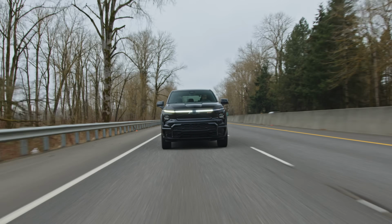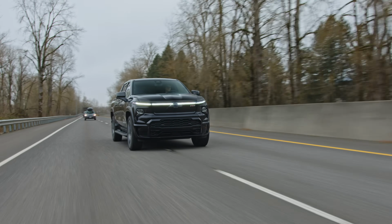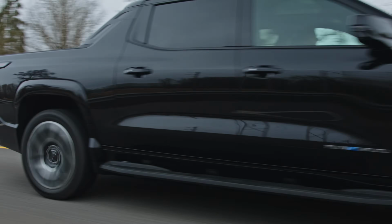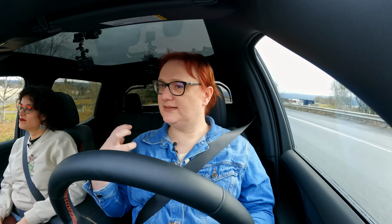Whereas if you do that in the F-150 Lightning, and I'm sorry I keep talking about it, it lays it down. It punches you in the gut and you go forwards in a straight line. And I don't know if that's because it's got mechanical suspension, or traditional steering geometry, or something else. But it handles it. This just feels like, ooh.